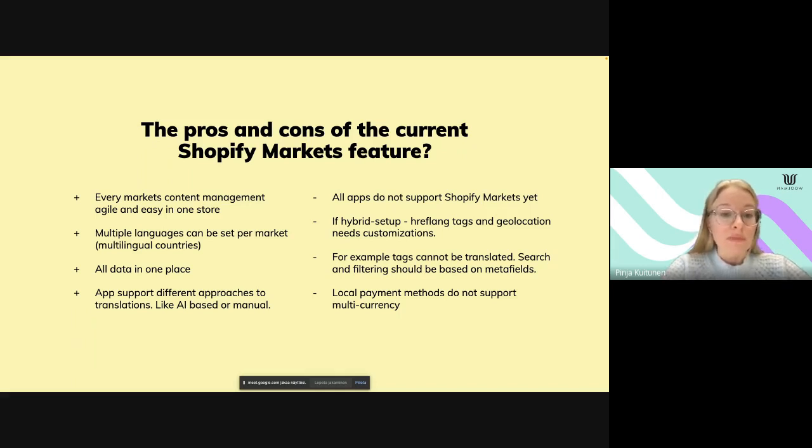And also, one important thing is that if you want to really enjoy multi-currency, you need Shopify Payments for that. And as mentioned, the local payment methods do not yet support multi-currency. For example, Klarna is supported in Shopify Payments Sweden, but it's not in all Shopify Payments agreements.